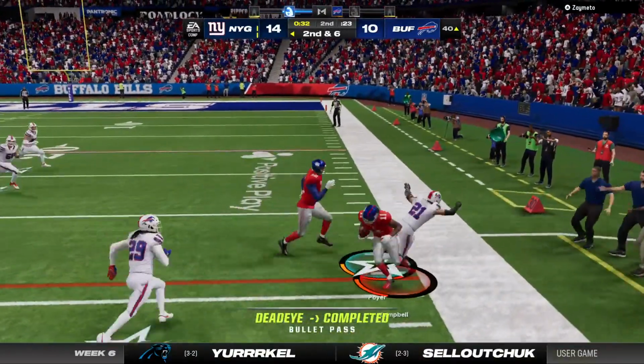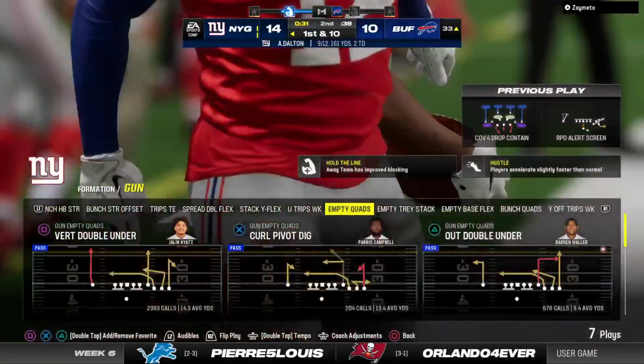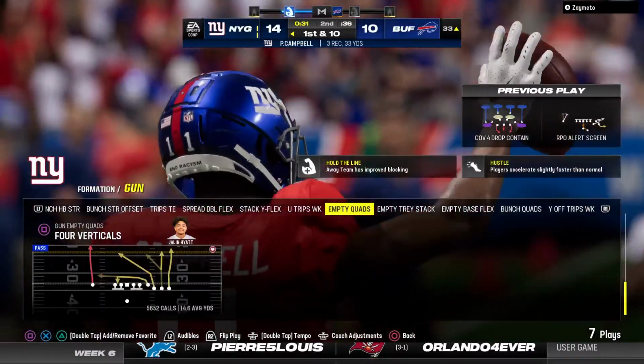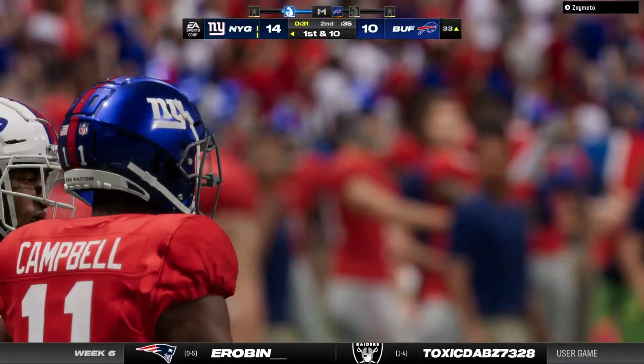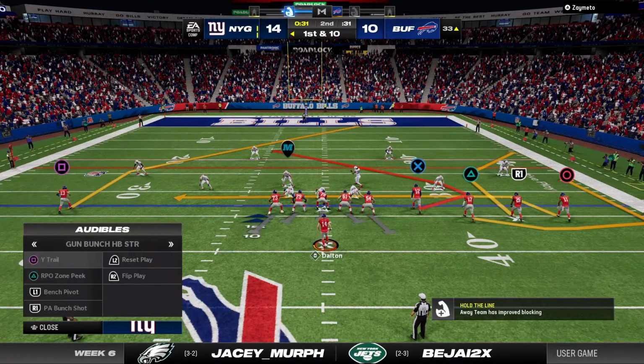This out quickly to Campbell. And he gets this down inside the 35 before going out of bounds. That one good for 7 as this long drive continues and the chains move again. So they'll come up 1st and 10 now from the 33.